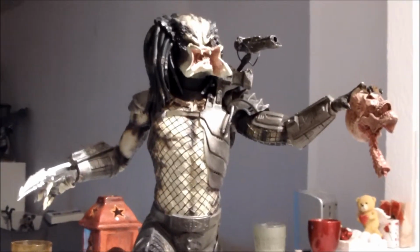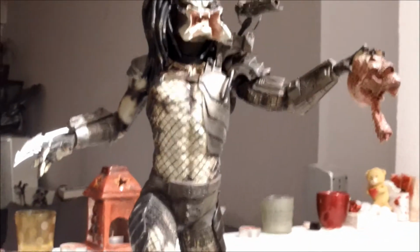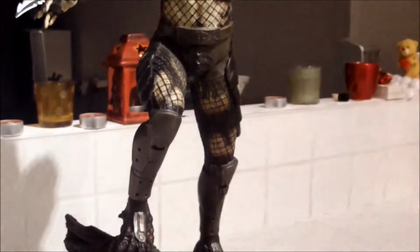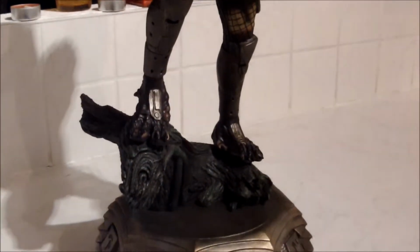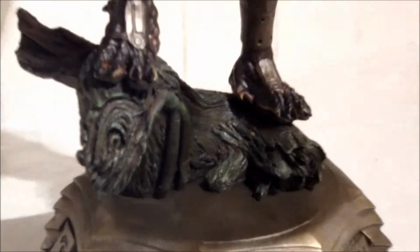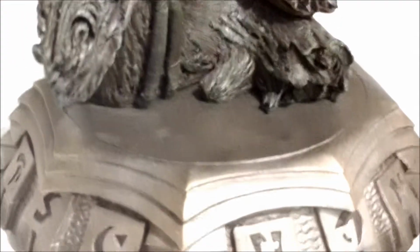From a distance, one major thing is, just wait until the camera focuses. It's a slim fast Predator. It's really slim. Look at the legs, tiny legs. The paint job on the bases could be better also, to be honest. That's sloppy. Nothing very special.